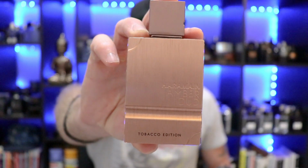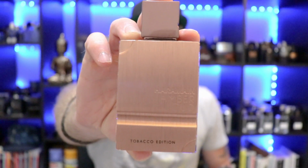Really enjoyed this one. I think for $45 for a 60 ml, this was worth it, assuming the performance holds up. If this can last 6 or more hours on my skin, I'm gonna be quite happy with this. So that is Haramain's Amber Oud Tobacco Edition.